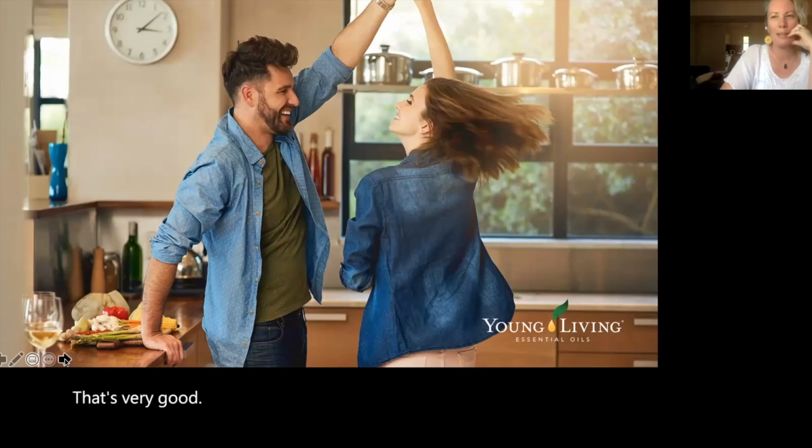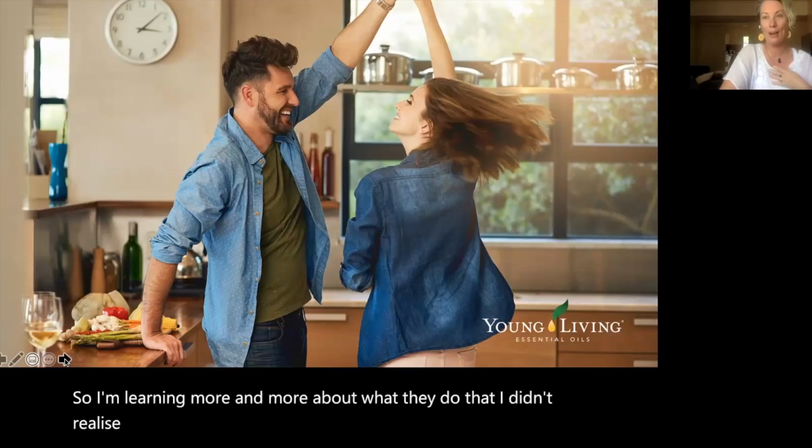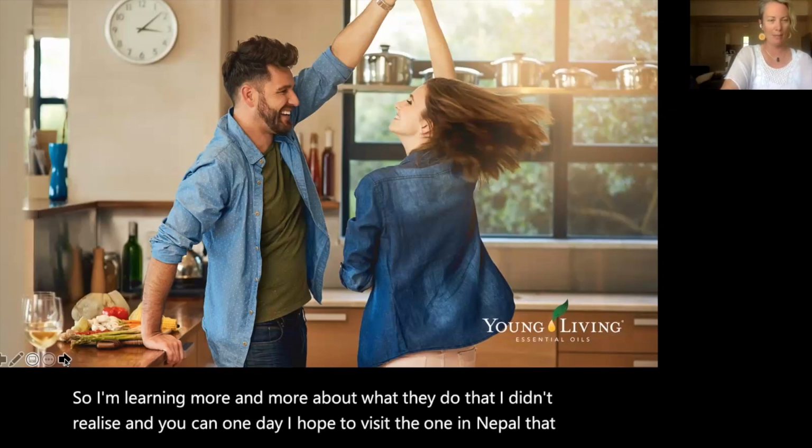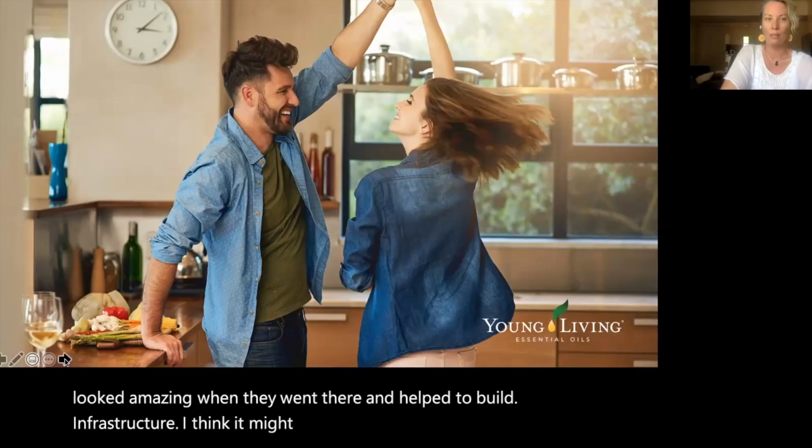I'm learning more and more about what they do that I didn't realize. One day I hope to visit the one in Nepal. That looked amazing when they went there and helped to build infrastructure. I think it might have been schools.